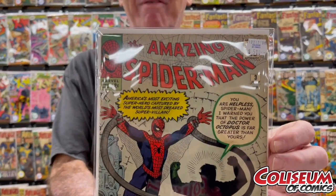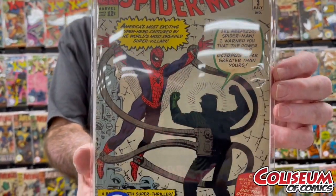We're going to start it off with an Amazing Spider-Man number 3. This is the first appearance of Dr. Octopus. This is about a 3.0, maybe 3.5. It's $4,500.